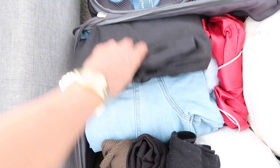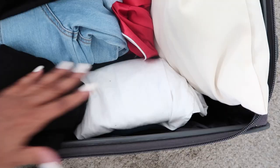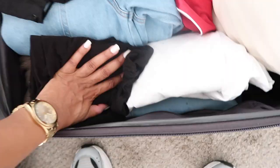I have this denim jumpsuit, which is part of my boutique. You guys haven't seen this, I can't wait for you to see that. In this little Cozy Earth bag that they gave me, which I love, I just keep my panties, bra, and my socks in here, and then I have my pajamas here. I have one pair here and then a new pair in the bottom back there. Chase is just chit-chatting away. And then I have this denim and a white t-shirt just in case. Then I just have some leggings here and a little tank top and an outfit back there. So my suitcase, like I said, is pretty much done.